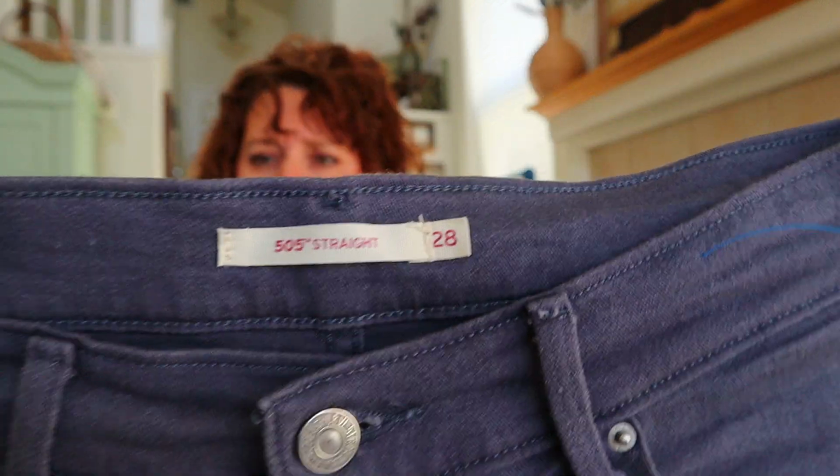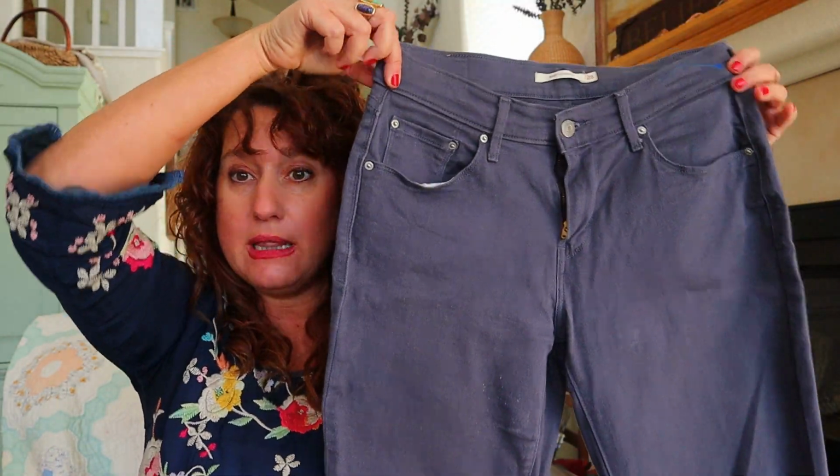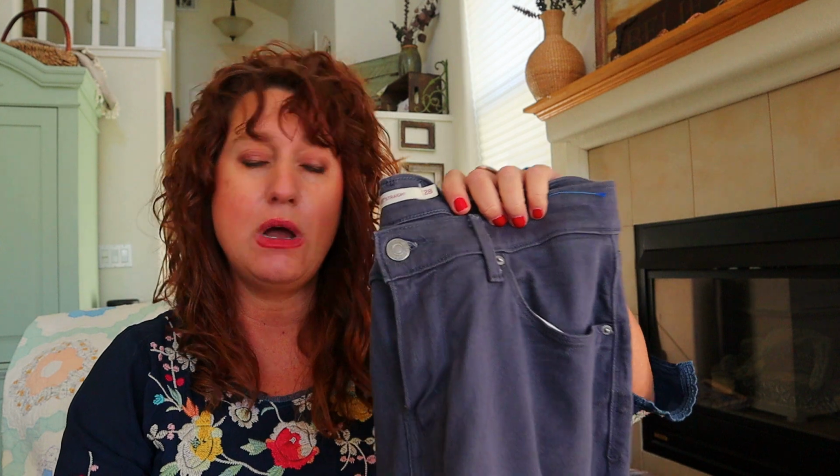Kind of a modern tag there, in a size 28, and they're like gray straight leg jeans. I love when they have the name on them. I look up the name. Some do better than others. I don't know exactly how those 505s can do, but I'm thinking minimum 20 bucks. Anywhere from 20 to 40 I can get for Levi's.